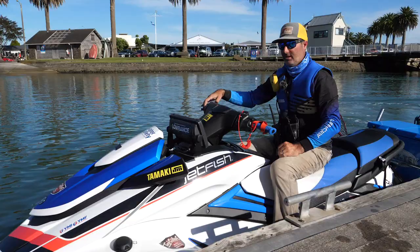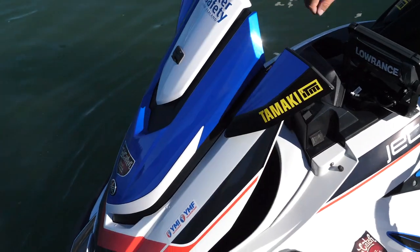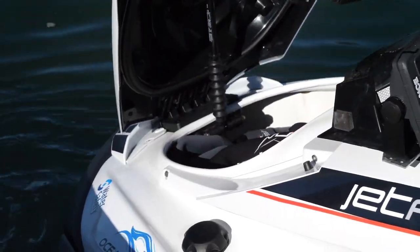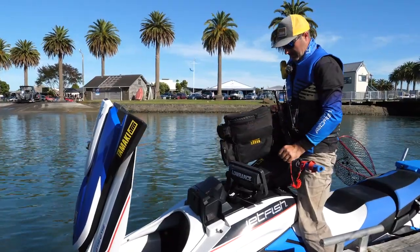For anything else I need is this large front storage locker. Heap of space in here, and I keep a massive tackle bag in there. You can see the size of this. Pretty much anything I ever need is in here.